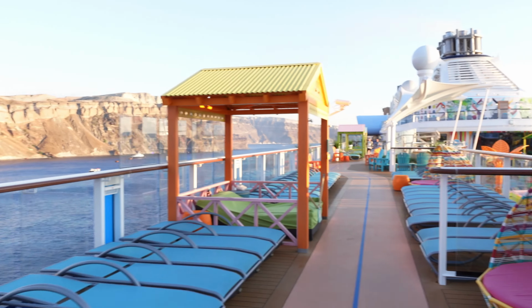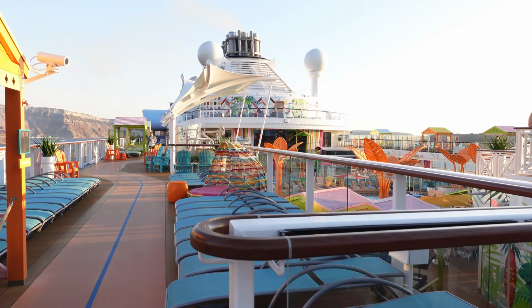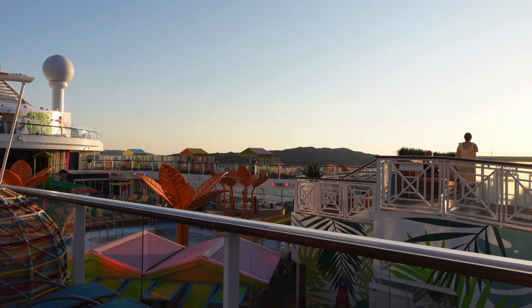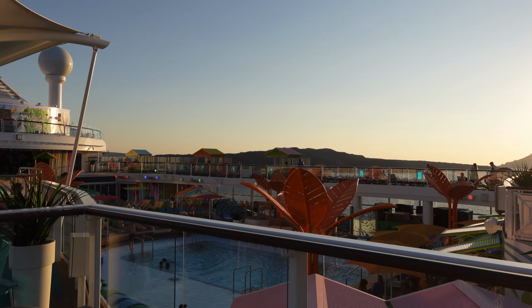But now we're going to eat dinner at the Windjammer because we want something fast to eat. So let's go to the Windjammer. At the same time, we can enjoy this beautiful pool with many colors. It's always good to see this.